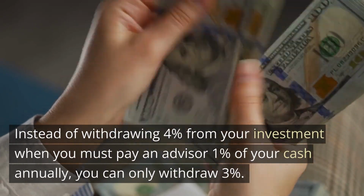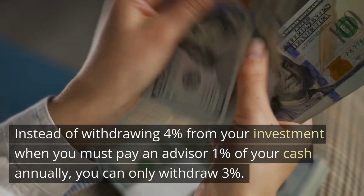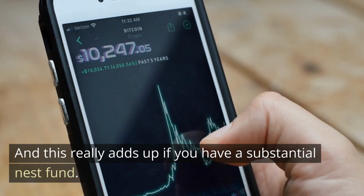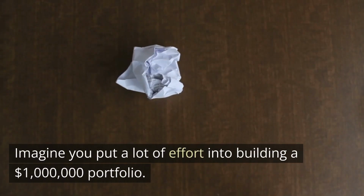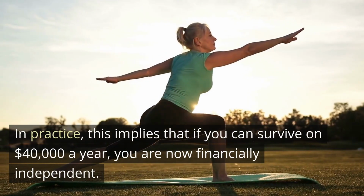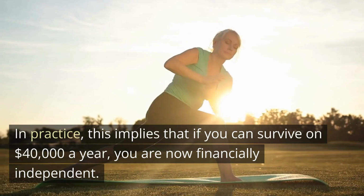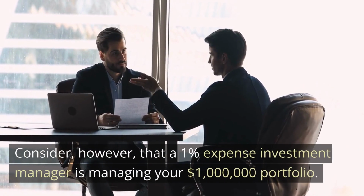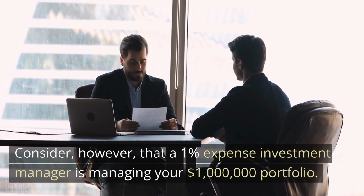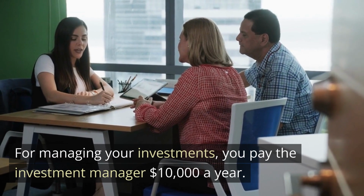The 4% rule is effectively undermined by this. Instead of withdrawing 4% from your investment when you must pay an advisor 1% of your cash annually, you can only withdraw 3%. And this really adds up if you have a substantial nest egg. Imagine you put a lot of effort into building a $1 million portfolio. In practice, this implies that if you can survive on $40,000 a year, you are now financially independent. Consider, however, that a 1% expense investment manager is managing your $1 million portfolio. For managing your investments, you pay the investment manager $10,000 a year.